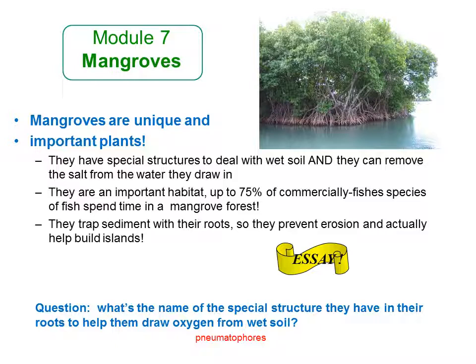They've got all sorts of special cool adaptations to live underneath the water and above the water and to get rid of salt that they take in. Super duper important plants. I don't even think it's on the test, but just a fun fact. They have pneumatophores in their roots that help them get oxygen out of the soil. So those are called pneumatophores.